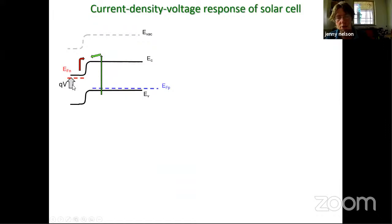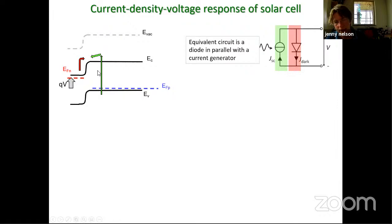So this situation comes about because of a competition. And it's a competition between electrons that have been photo-generated and are trying to get out, and electrons that are being pushed back, if you like, because of this resistive load. So these two will compete with each other, and whenever the device is in operating condition, the green one wins. And that gives rise to the current voltage we looked at.